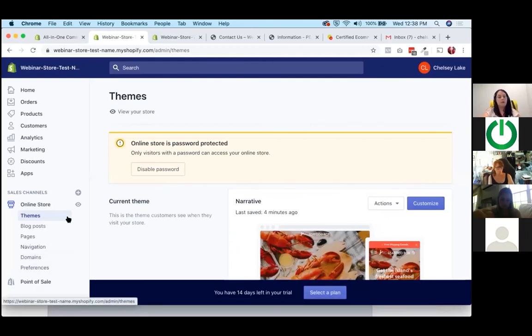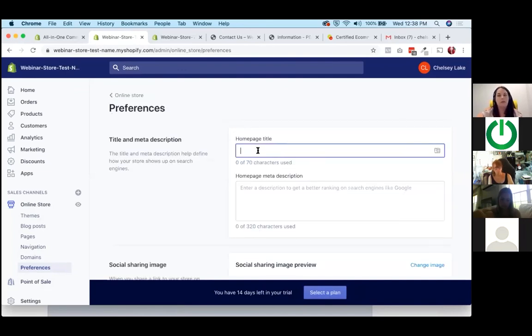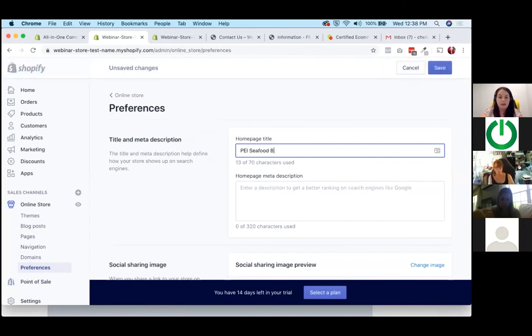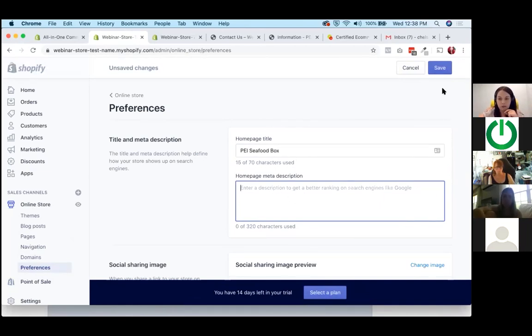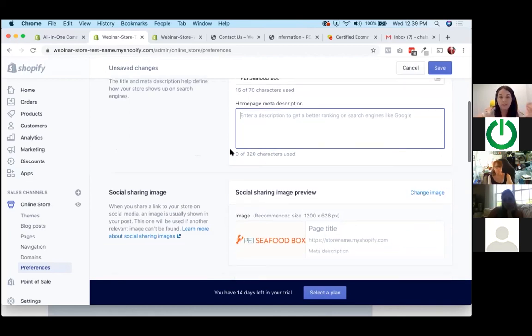Okay. So under here, there's this thing called preferences. And if I click on it, this is really how I show up to the rest of the internet. So under the homepage title, the PEI seafood box is what I would run right here. The meta description really explains what my business is, what I'm selling, and who I am. You get 320 characters. And this is how search engines, like it says here, like Google, crawl your store, they see who you are, they want to be able to rank you, they want to be able, when people search for you, to show up on Google under the correct results. So this is where you give them that information to make it easier on them to show up on Google and how you'll show up. So fill this stuff out.